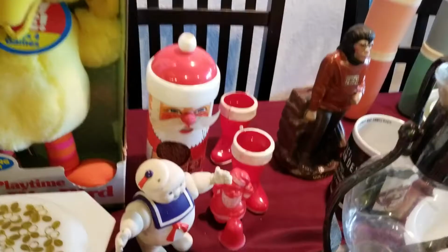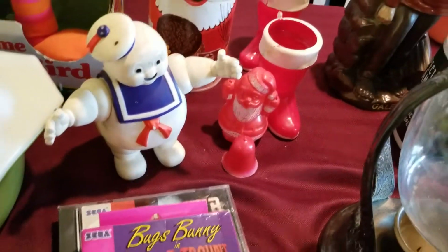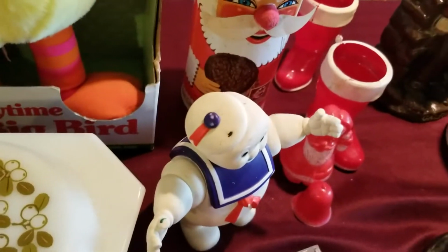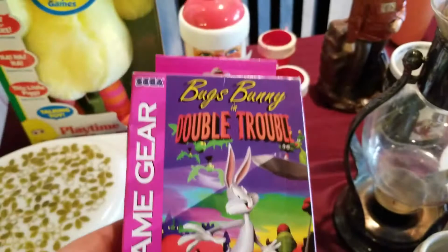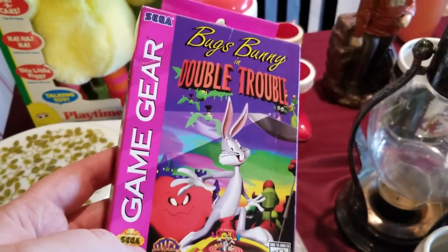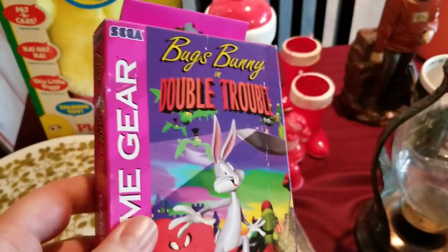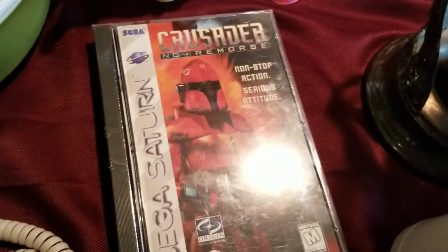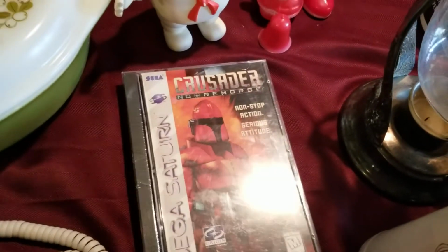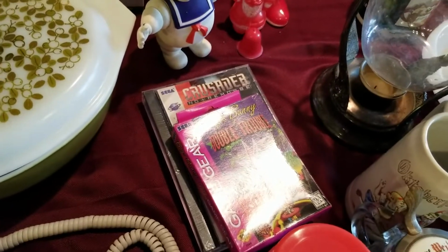Then from that same exact sale, we have a Stay Puft Marshmallow Man, another promo product from the 80s. He is a little damaged, but I'll have to note that in the listing. We have a Sega Game Gear Bugs Bunny Double Trouble, new in box, never been opened. I checked it out at the sale, as well as this Crusaders No Remorse for the Sega Saturn. It's still in its cellophane wrapper and has never been played.